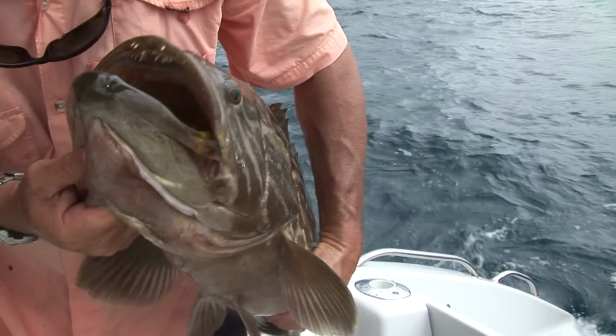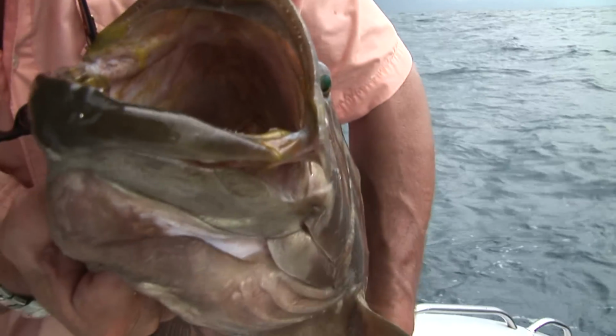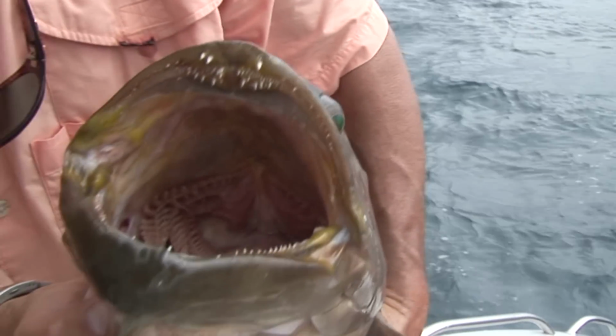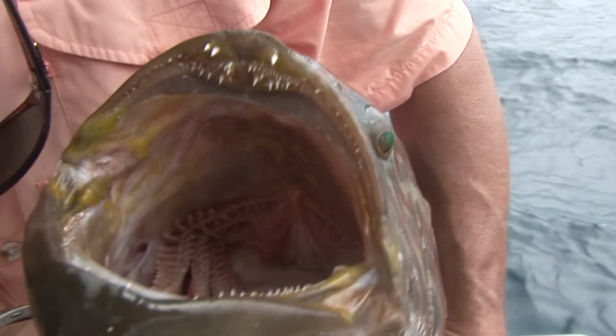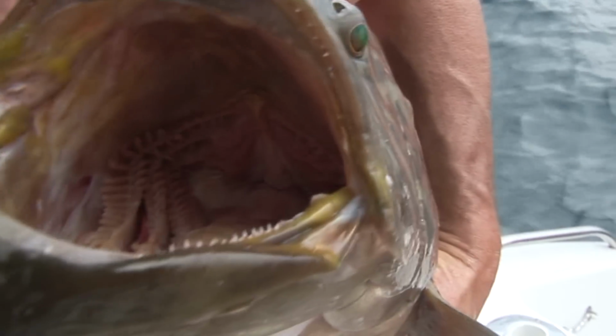Interesting thing about this fish. Not only do they have really big teeth, but they've also got really big gill rakers. Right here off the gills, you'll see it right there. They're like teeth in themselves. So any bait that makes it in that throat is not coming back up. They will inhale a bait, but once a bait gets in that throat, it is not coming out of those rakers. They're very, very sharp. They'll cut you up.